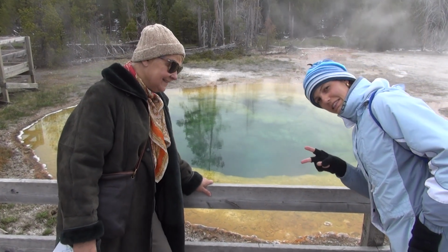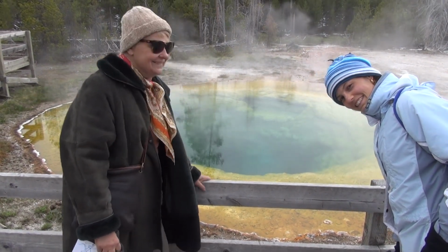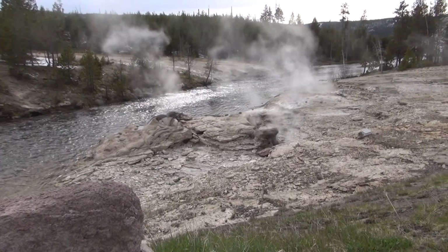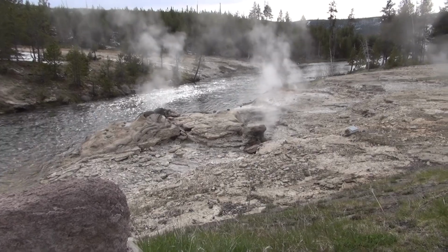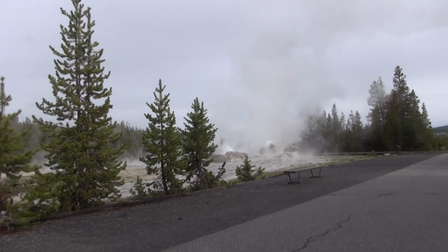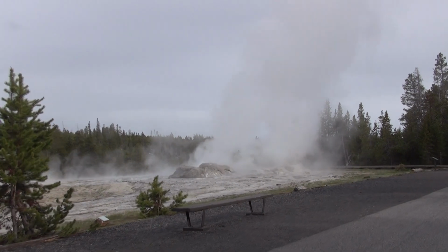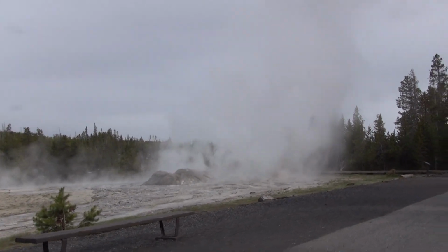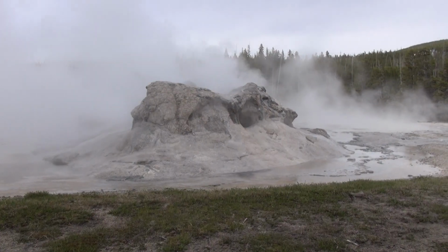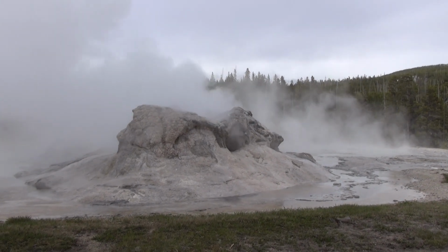Closer. There you go, girls. Beautiful. These are called mortar geysers. It's got a lot of holes though. A lot of holes found. Sorry, I can't get over this one. It's just so unreal.